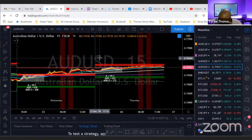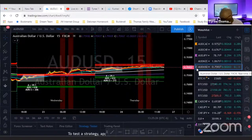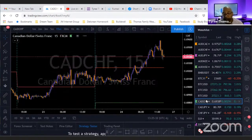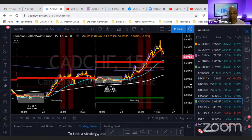Okay, so that's trading away from the blue. Okay, now I go to the CAD pairs. So AUD USD gets green. Now I go to the CAD pairs. And I'm trying to do this very timely. Not going to do much teaching at the moment. And if you stay on at the end, I'll have something I'll share with you.